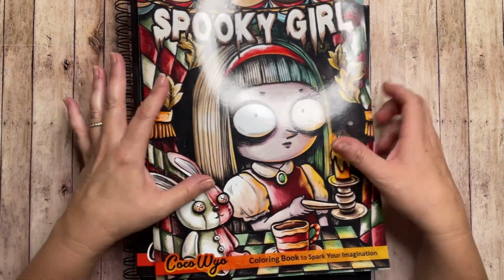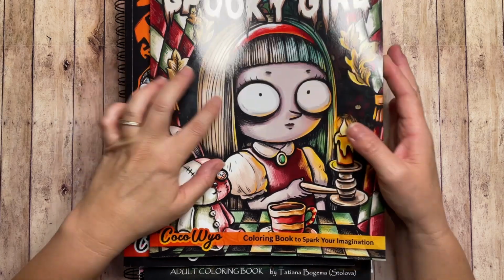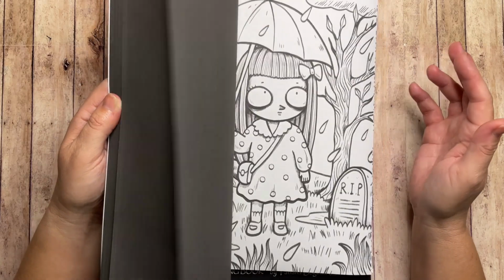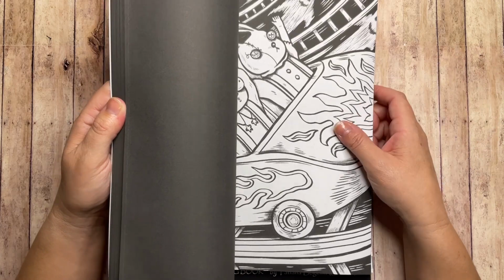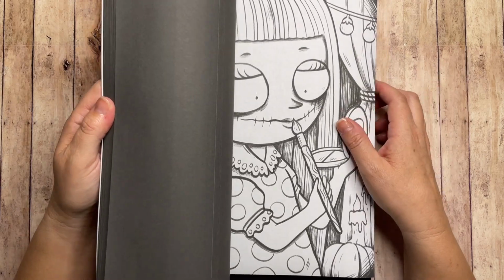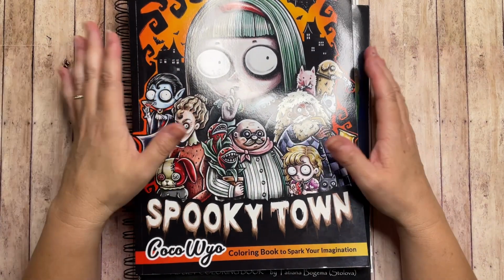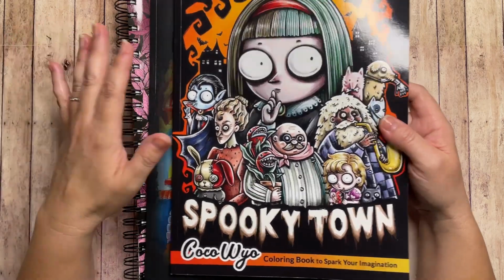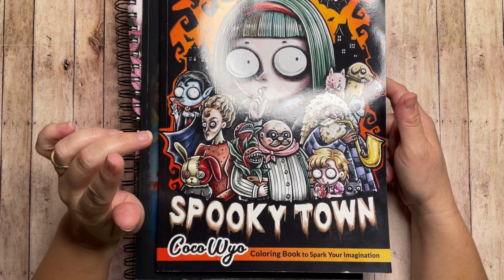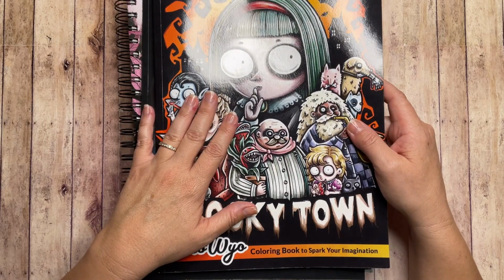All right, so I got Spooky Girl and Spooky Town by Coco Wyo. I'd seen lots of flips of these books, and they were on my wish list, but it was when I saw some finished pages on the channel My Coloring Day that really sealed the deal on these books. I just loved her colorings, and Spooky Girl, they were all very well done. I wasn't sure if I needed two kind of similar books, but of course I had to get Spooky Town, and there's a couple more in this series, Spooky Boy and Spooky Couple, I think it is. But these two looked kind of fun just to begin with.